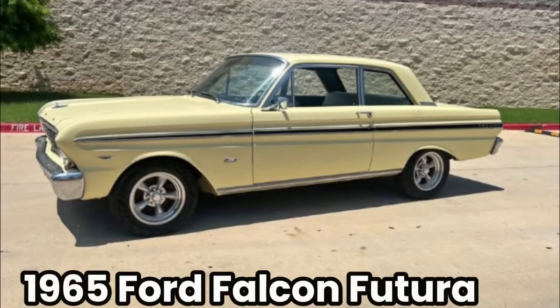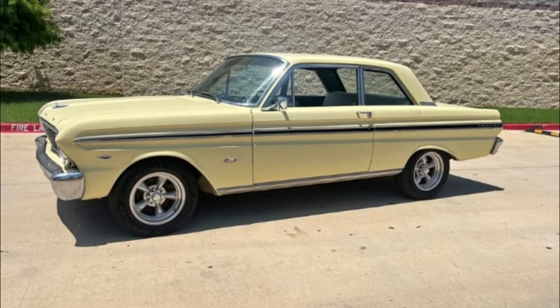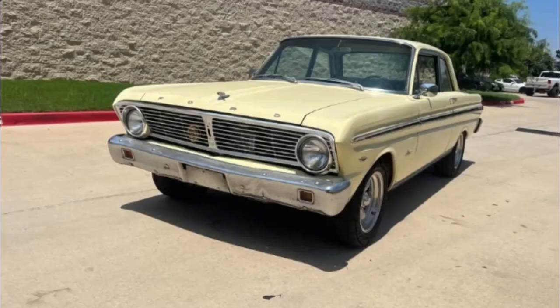Number 8. The 1965 Ford Falcon Futura, priced at $14,000, and located in Frisco, Texas. Here we have a true piece of mid-1960s American automotive history, the 1965 Ford Falcon Futura. This particular example shows just 42,000 miles, which is impressively low for a car that has been on the road for nearly 6 decades.